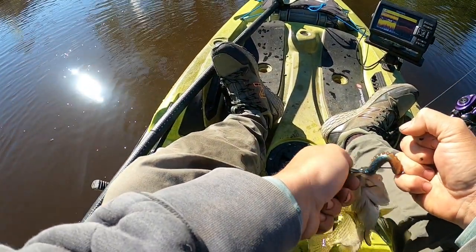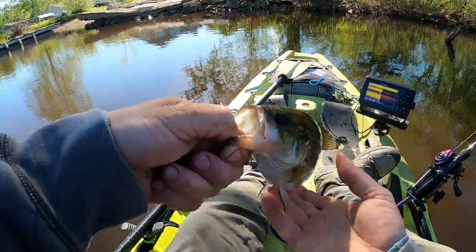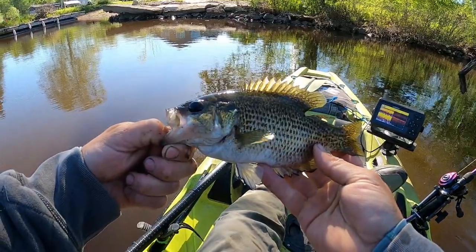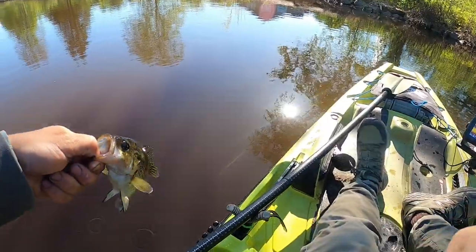Big for you, bud. Big rock bass. Oh, look at that. You got hit pretty hard at one point.